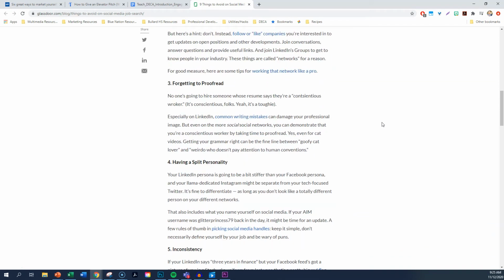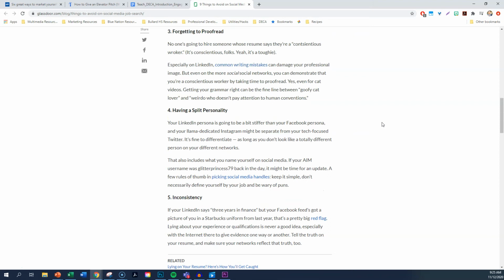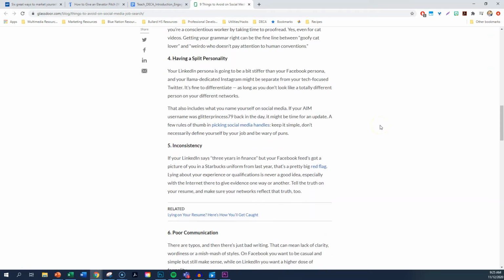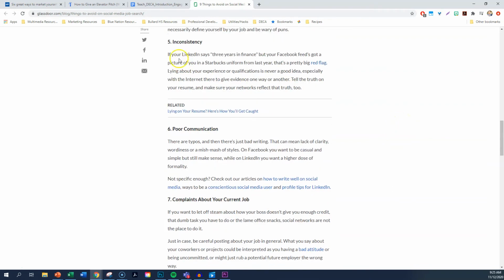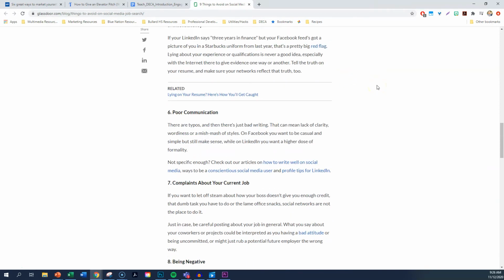Forgetting to proofread stuff, having a split personality, so being one person on social media and being somebody totally different as far as work is concerned. Inconsistencies. So I'll read this one. If your LinkedIn says 3 years in finance, but your Facebook feed's got a picture of you in a Starbucks uniform from last year, that's a pretty big red flag. So make sure that things are consistent.